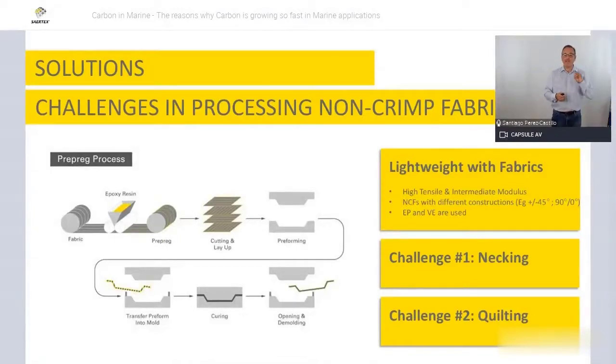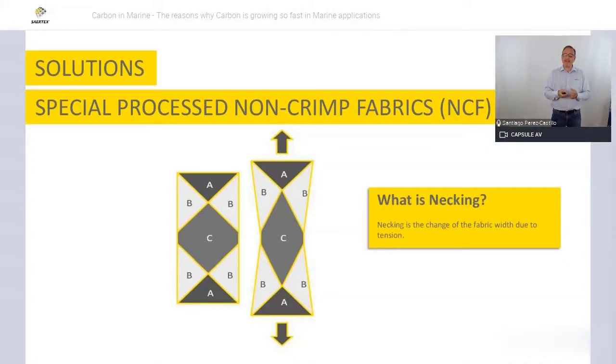Of course, the lightweight is a must, high tensile, intermediate modulus, different constructions, but two challenges are very important. First of all is necking, and second is quilting. And this is related to the process itself of being pulled by the manufacturer of the pre-preg. The necking is produced when we pull the material, and especially in the plus-minus 45, you get like a scissor effect. And we have developed our technology in order to avoid this and to keep the same width of the fabric and not have a necking effect.